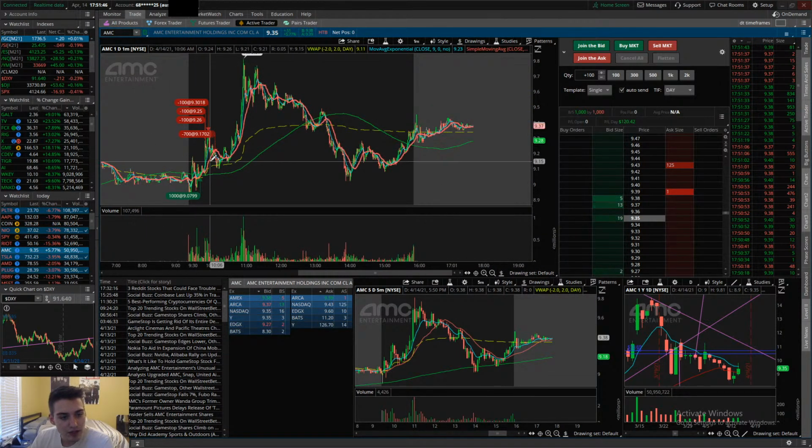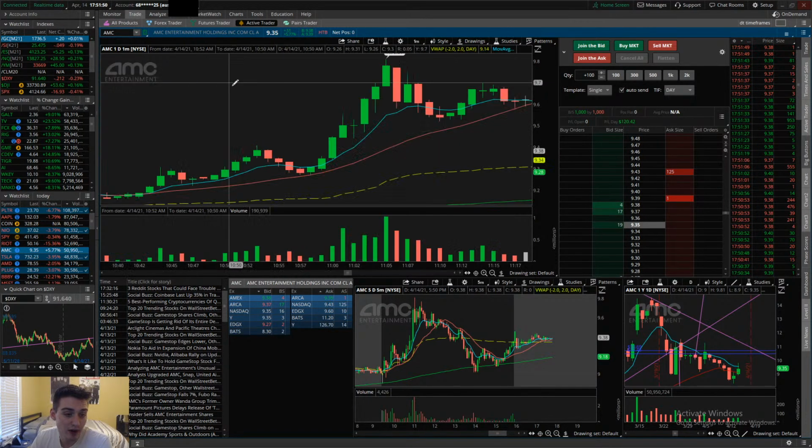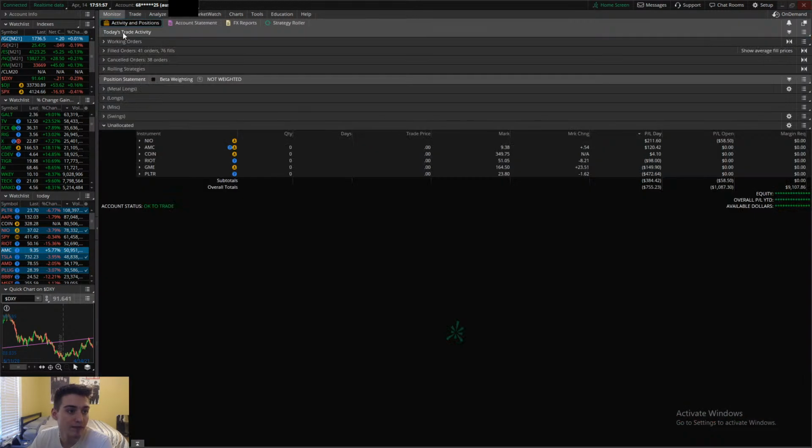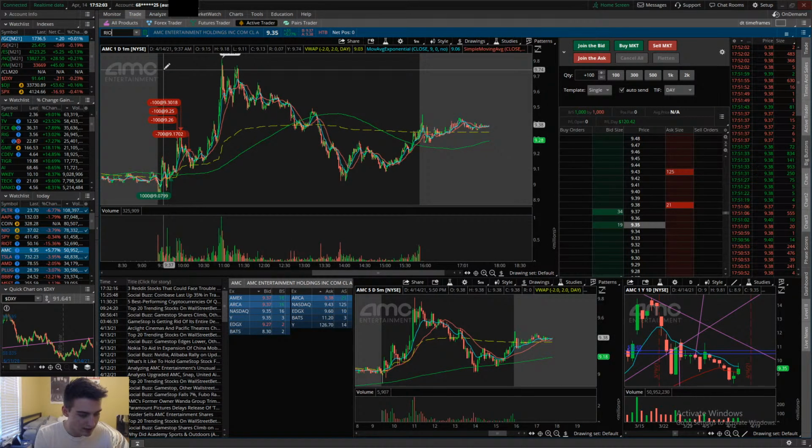Anyway, a nice trade here on AMC, $120. But wow, look at this surge from 930 to 980 there. That nice 50 cents there. Oh well. So moving on, I had a trade on Riot somewhere in here.